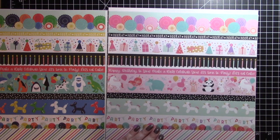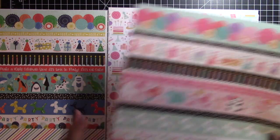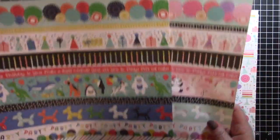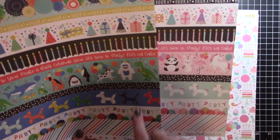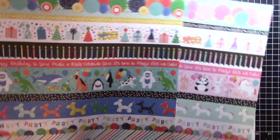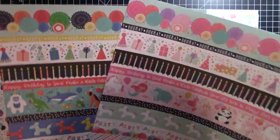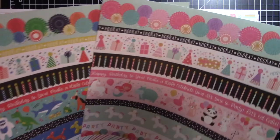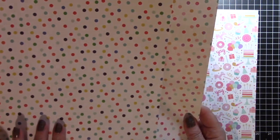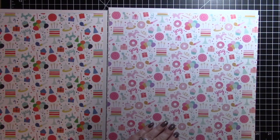And here's some banners. These would be good for slimline cards. And we have it in both color schemes. I love the balloon animals. I learned how to make them once, and that was a big mistake because I'm allergic to latex, and you can imagine how my face looked after a day of blowing them up. And there's just confetti dots.